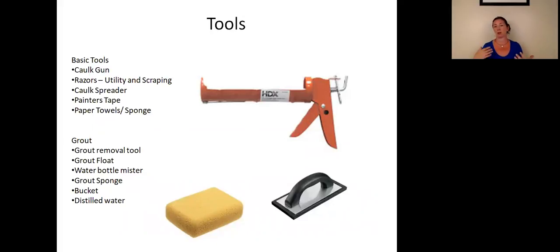So obviously you need to make sure that your tile and your tub surface are clean and dry so that the painter's tape will adhere. And you want to make sure that you're as neat and level all the way around with your painter's tape so that you can get a nice clean line.